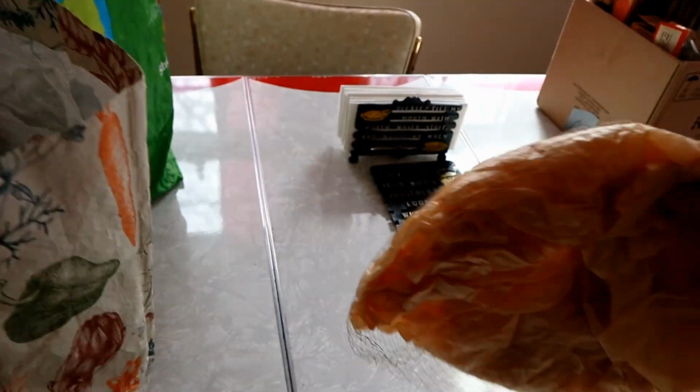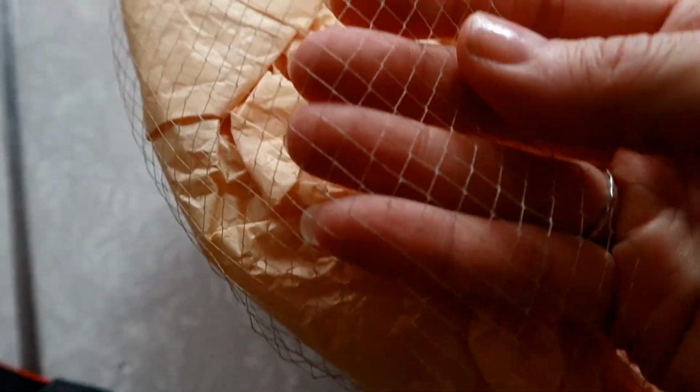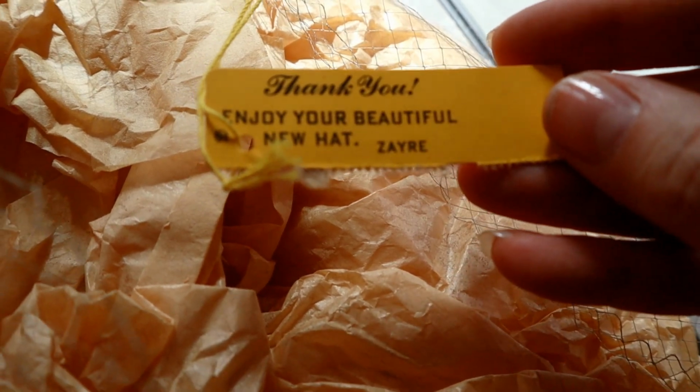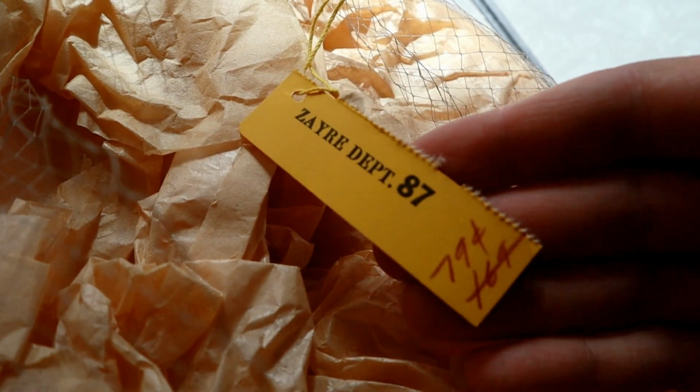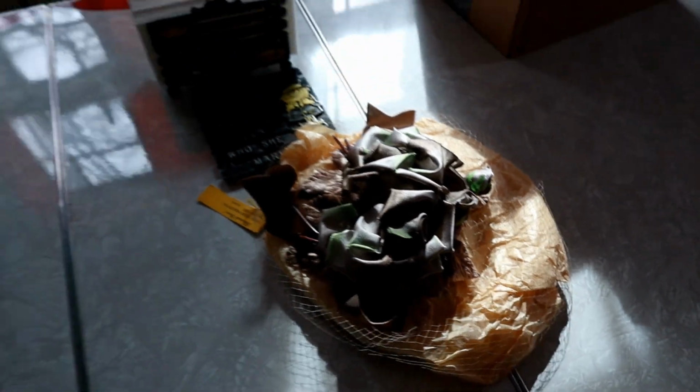Okay, so this I got out of the attic, and it's one of those ladies' hats with the flowers, and it's all mesh, kind of like lace. But what really made me want to grab this is it says, "Enjoy your beautiful new hat, Zare." This was originally from Zare's, and look, it was 79 cents. How cool is that? But I paid $2 for it. I didn't pay 79 cents.